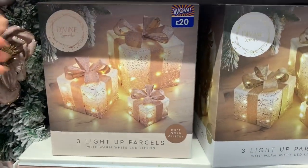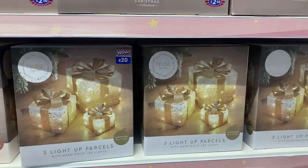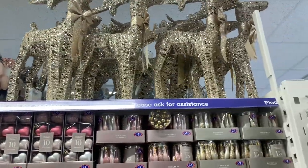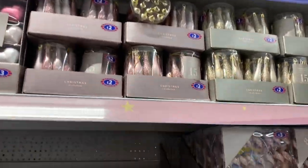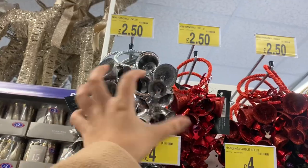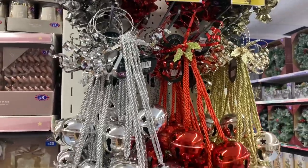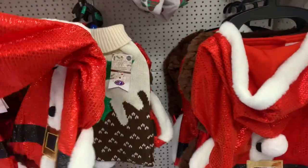Pretty fun. Light up parcels. Yeah, 20.50. And there's some hearts here. And on the top. Yeah. It's really good. Everything is good. Oh my god. Oh, this one is new. 2.50. Red, silver, gold. This one, we saw it last time. This is for your dogs if you have.